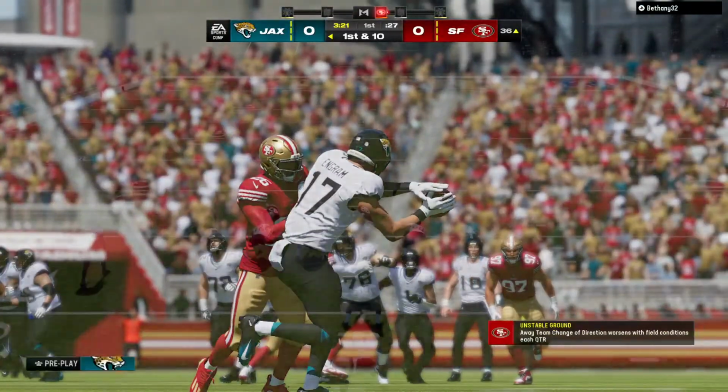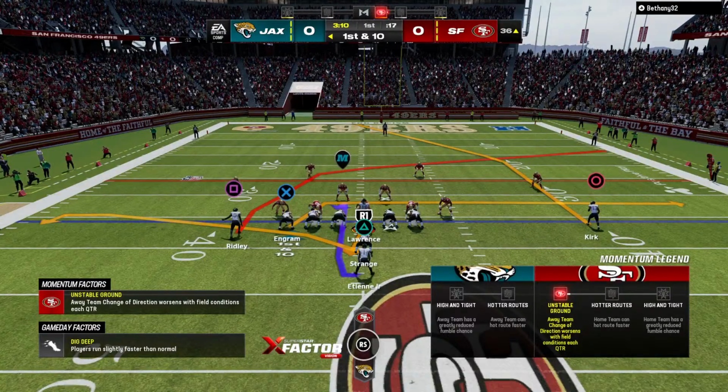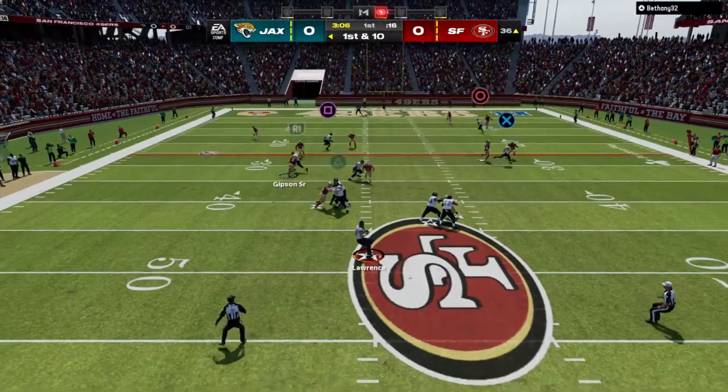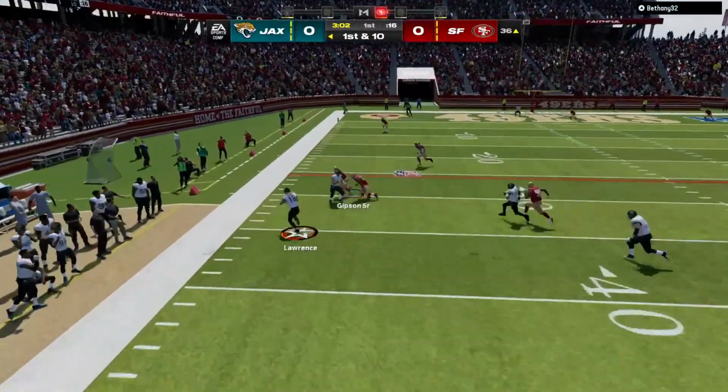It's a well-designed play here. 3 wide receivers in the formation. They're all going to run deep routes to put pressure on the safeties. And then they let their tight end cut his route off a little shorter and work toward the middle of the field. That's a difficult route to try to defend.